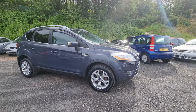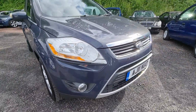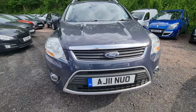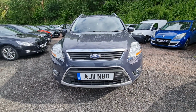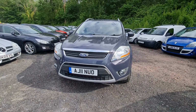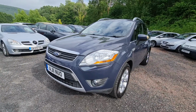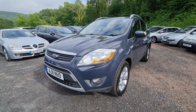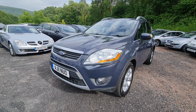You do get alloy wheels, although these are even nicer than the standard ones. You've got chrome bezels around the front fog lights, and some silver trim to the front as well to match that silver trim at the rear. It's just a nice looking car, especially in a nice dark, when I say grey, I've been told that it's a blue by Ford, but it looks grey to me. But you know what modern car colours are like. It's probably got some fantastic name. It looks a grey blue.